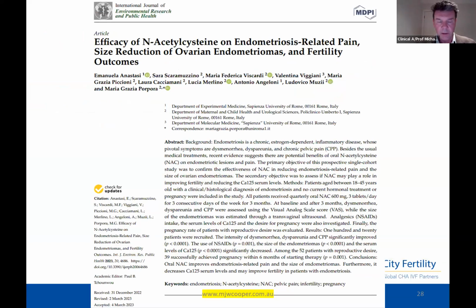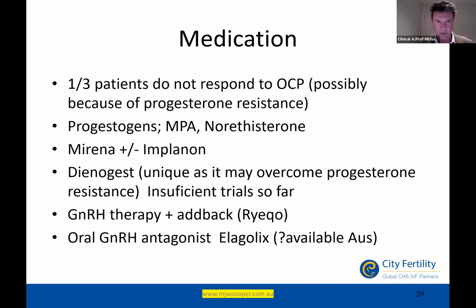I alluded to N-acetylcysteine before, and there's papers to tell us that it does impact in terms of pain. It appears even to decrease the size of endometriomas and assist with fertility. So again, it's an easy thing to suggest to patients, and it's part of the things that they can look after themselves in their journey of managing this. We use 600 milligrams 3 times a day for 3 consecutive days a week for 3 months. And that seems to be the way that people run things.